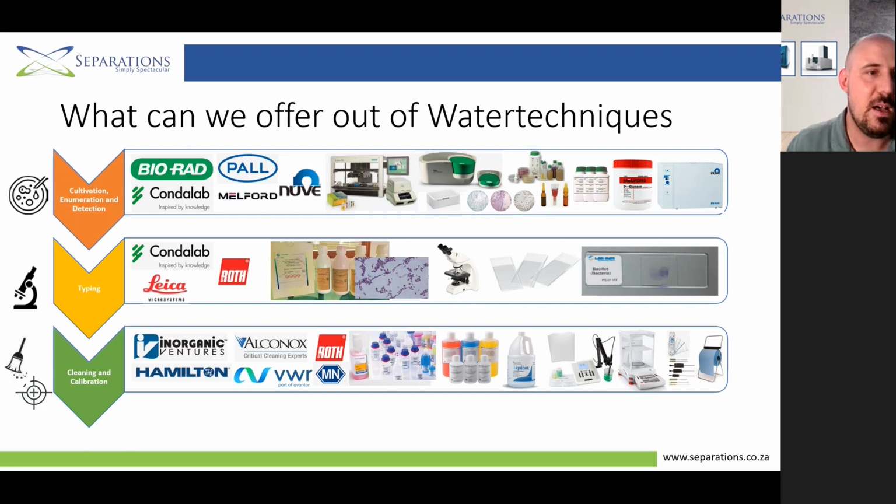If we look forward to cultivation, enumeration, and detection, we do have partnerships with DALRRD, Conda, Paul, Melford, and then Nuve, which has already been touched on by Francois. We can also supply real-time PCR options with the IQ Check Prep. We have access to chromogenic medias if you're in export, for example, also from DALRRD. We have access to chromogenic medias and standard method medias from Conda if you're not in exports.